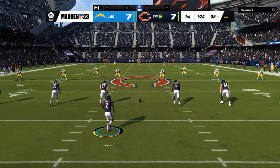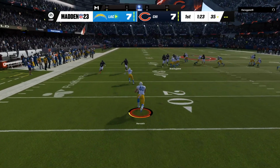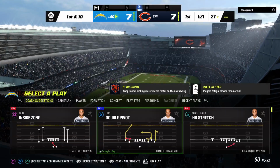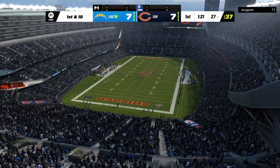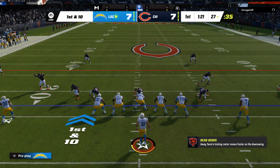Each team's had it. Each team has scored. 7-7 here as the kick's away. Taken at the 15, a short kick. And they'll get him down inside the 30 at the 27.